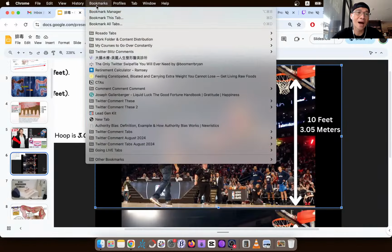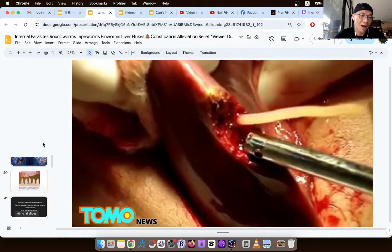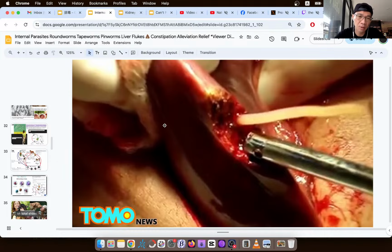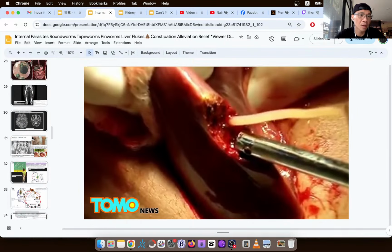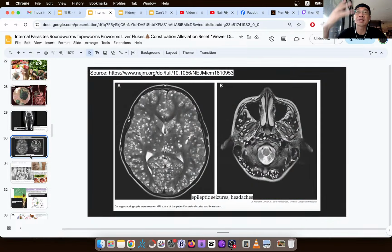If you don't look into internal parasites and how you can get rid of them, eventually they're going to multiply inside of you, and you may have to get this surgery where the doctors are pulling out roundworms out of your internal organs one by one. What a mess, right? Or parasites get so bad they go outside of your digestive tract and start to attack even your brain. This is called neurocysticercosis.